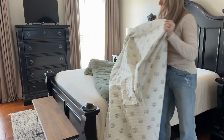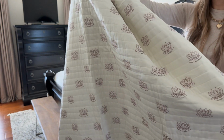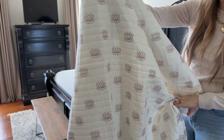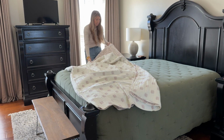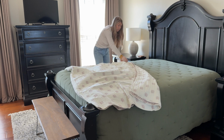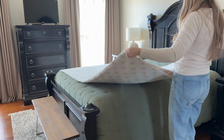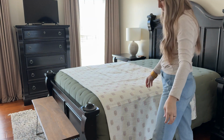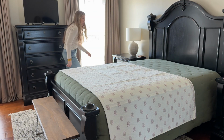Then I'm gonna layer in this quilt from My Texas House. Here is a better look at that underside. Like I said, it is reversible, and this was the side I had in mind. It's just a really pretty cream color with just the light mauve flowers on it. So I was hoping to be able to use this side. I'm just doubling it in half, and I'm gonna put it kind of on the bottom half of my bed and just see what it looks like from there.